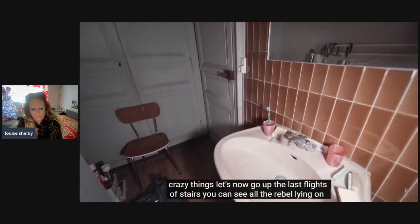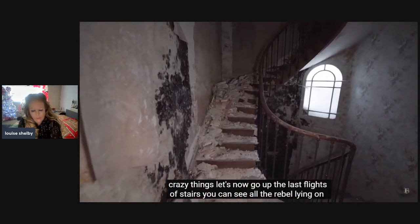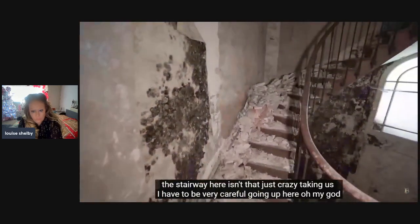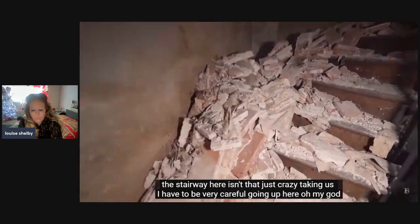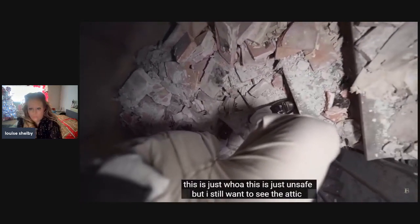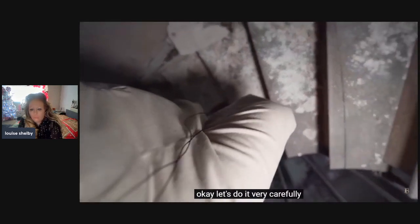Crazy things. Let's now go up the last flight of stairs. You can see all the rubble lying on the stairway here. Isn't that just crazy? I have to be very careful going up here. Oh my god. This is just, whoa, this is just unsafe. But I still want to see the attic. Okay. Let's do it very carefully.